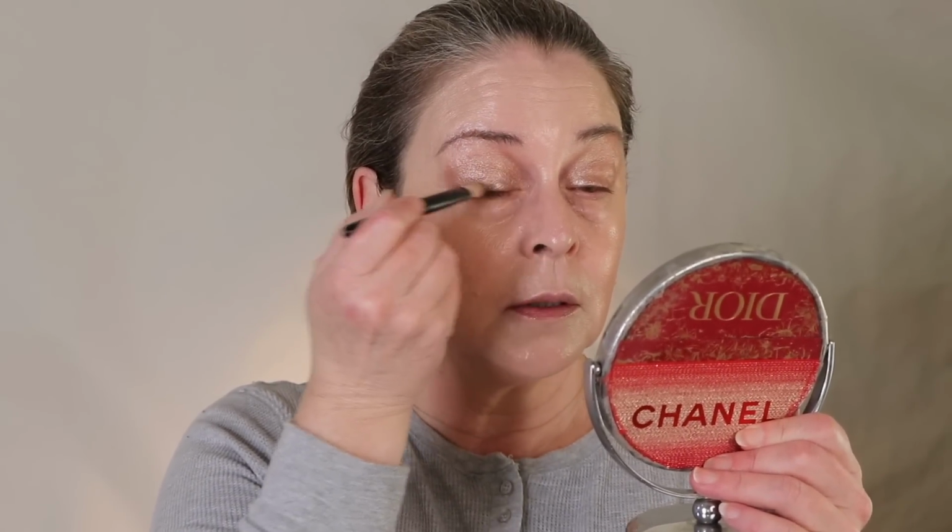And again, it's nothing precise, it's nothing exact, it's just giving me a little bit of darkness by the lash line. And now I'm going to kind of take it on the side like this, whatever's left, and that is it.